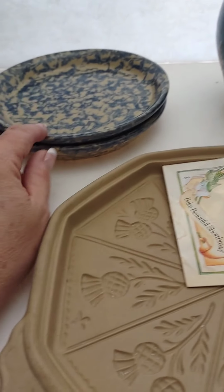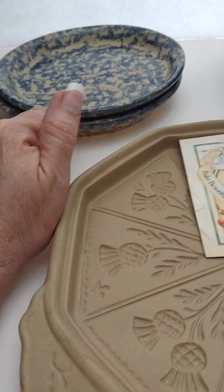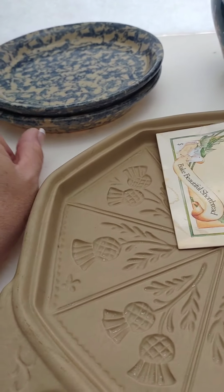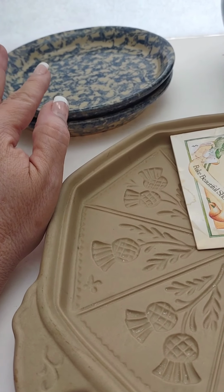So these plates sold like right after I listed them, within like 5 hours. These had sold for $18.99 for the two. So I made my money back just on these two plates. So everything else from here on out is going to be pure profit on those.